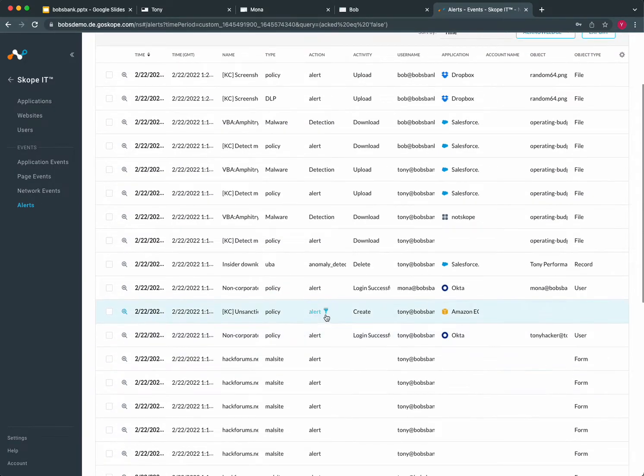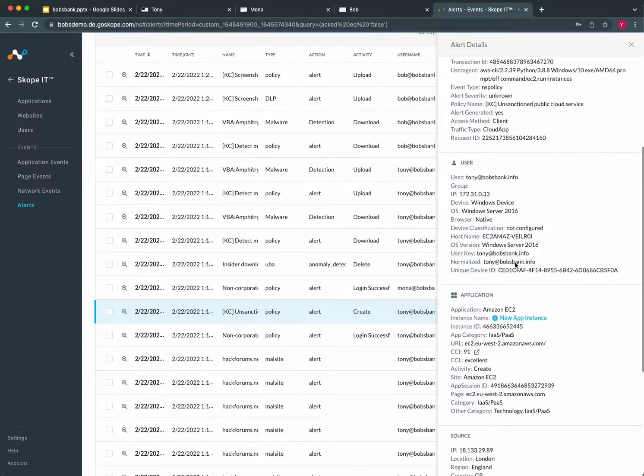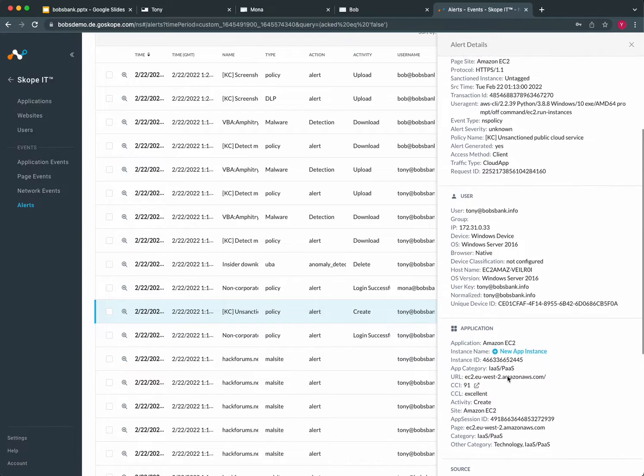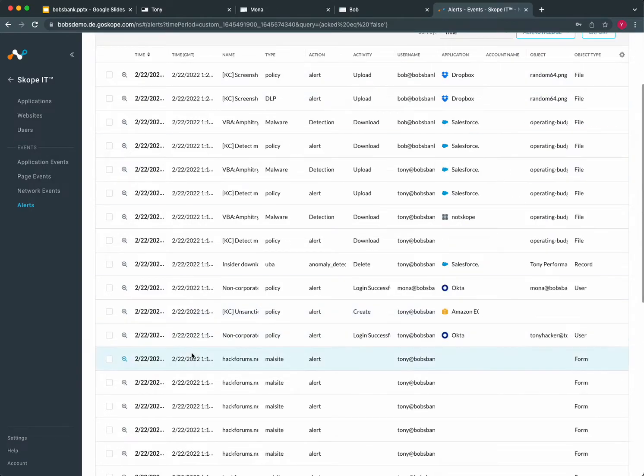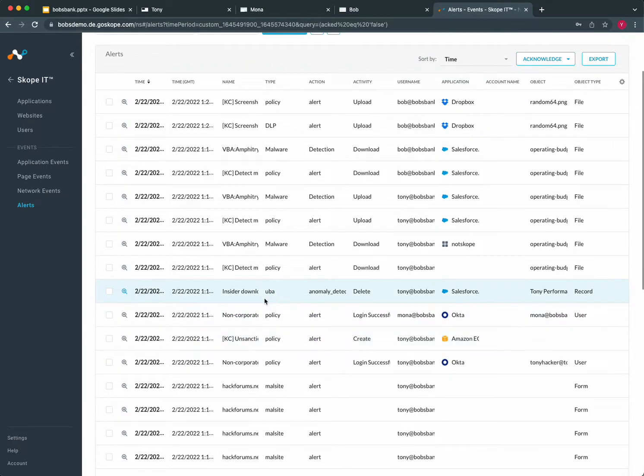Then he created an EC2 VM in an unsanctioned public cloud service. Again, it was detected and all the rich metadata is available. Where was that created? What was the VM, and so on and so forth. Then Mona logged in successfully into the wrong Okta instance. That of course was also detected by Netskope.